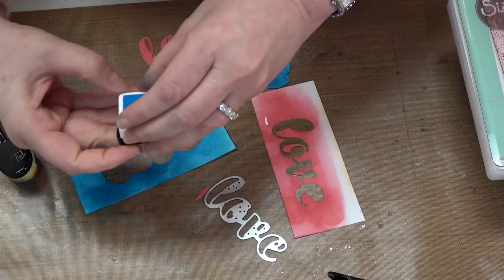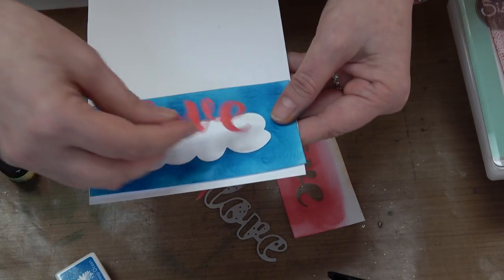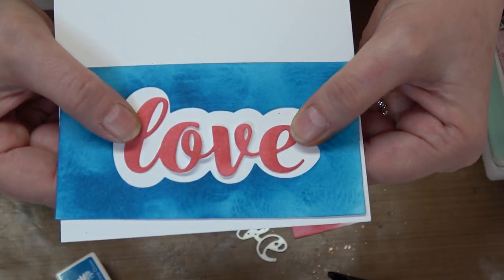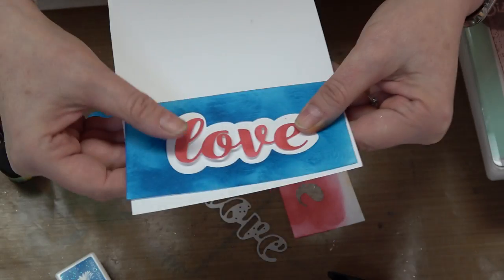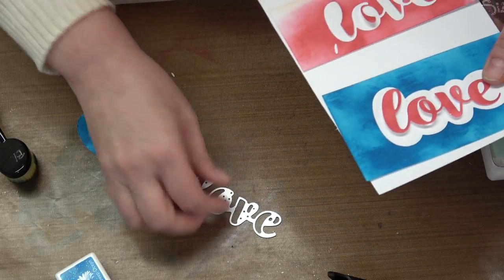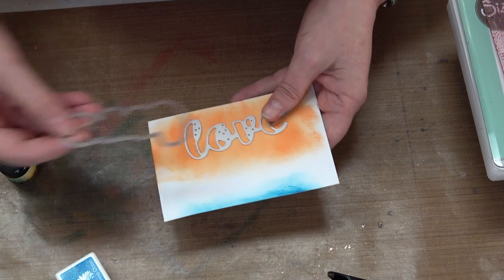Okay, so I added a little more color. I could take that, put that there on a piece of paper. Put that in there and have a totally different look. Right? I still have this piece. I could take this and put that on there and have a totally different look. Or I could take the orange. Let's take the orange and let's line both of these up together.